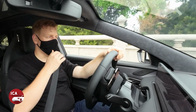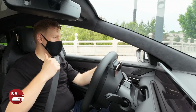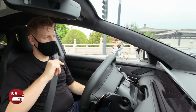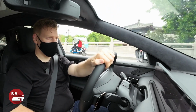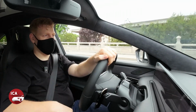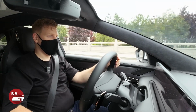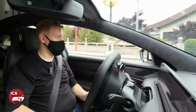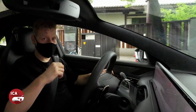Okay, so here in the L7 we have twin motors, one on the front, one on the rear axle. The front one is 175 kilowatts, or about 235 horsepower. The one on the rear is 250 kilowatts, or 335 horsepower. It is down a little bit on the NIO ET7, which has 180 kilowatts on the front and 300 on the back. But it's absolutely enough.